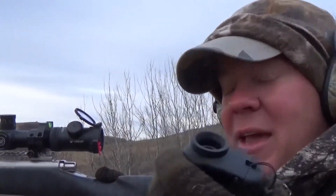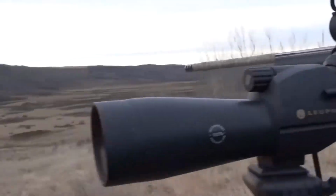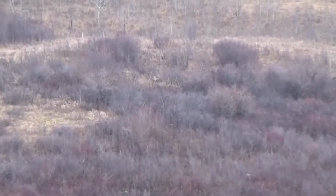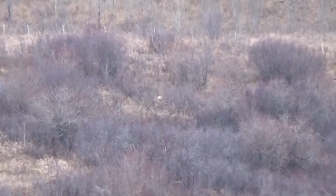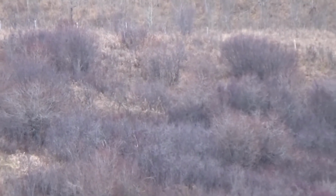The buck came out. He's at 440 yards. He's just down into the scrub brush here, so he's going towards, working away again here. Okay, I'm on him. Do you want me to stop him when he gets in the open?